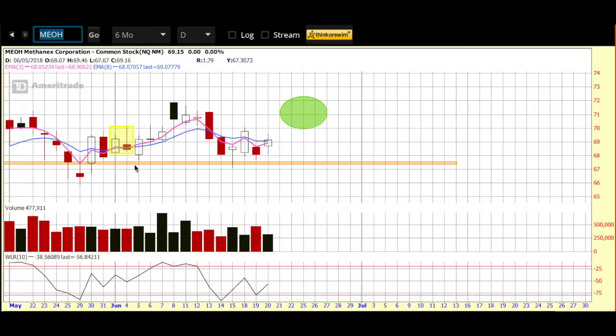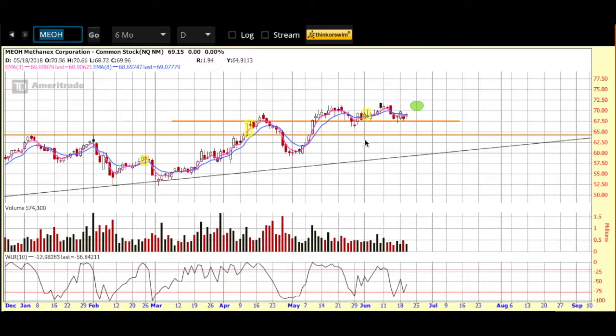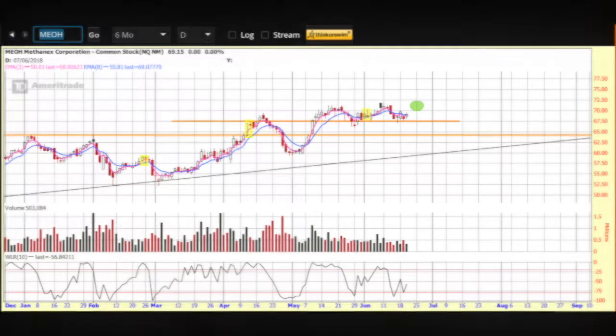But just as a reminder, it's sitting at a really micro area of support in a long-term uptrend, up and over long-term support resistance with no resistance overhead. So beautiful scores, dividend, low PE, everything I like to see. This one is worth keeping an eye on here.